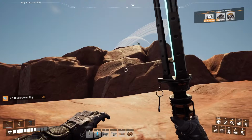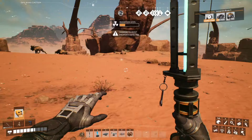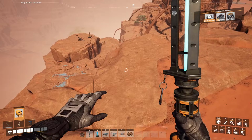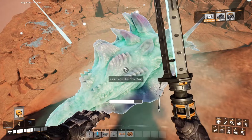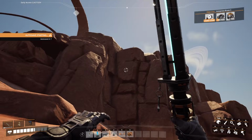Okay, alright. So now we know there's uranium over here. And there's these bugs that run around. I do not ever remember seeing those. This is suboptimal, we'll say. Power slug. All right, are they still following me or no? I don't think they are. That was only slightly terrifying.